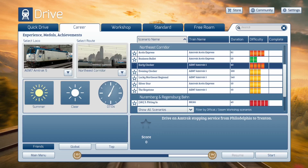But for right now, we are going to go ahead and start with Early Clocker, driving an Amtrak stopping service from Philadelphia to Trenton. And obviously, the route does go all the way to New York, so we're not seeing the Trenton to New York section, which is probably what makes those scenarios about 100 minutes. I think it's about a 60-minute drive from Trenton to New York, unless I'm mistaken. There must be some shunting in the 140-minute one, but I don't know. In any case, we're going to go ahead and get ourselves started on this Amtrak stopping service.